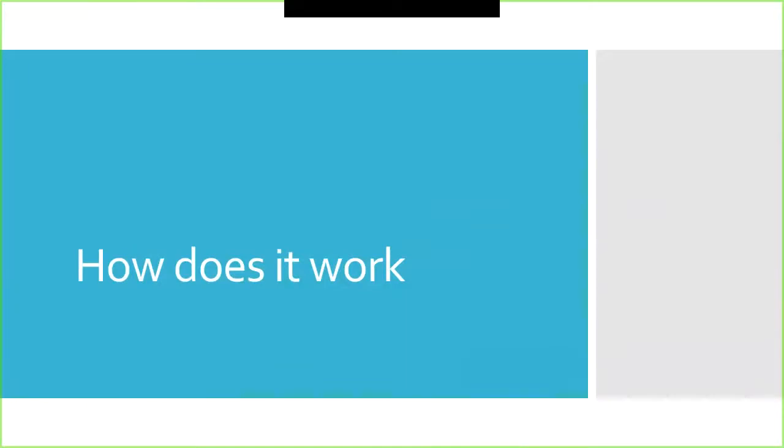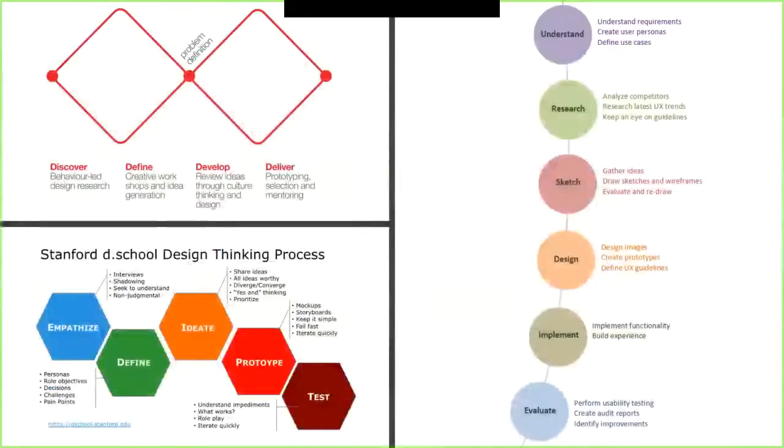So, we know the what, we know the why. Talk about how it works. There are a whole bunch of different ways and a whole bunch of different companies of the way to go about creating good user experience design. Top left is Adobe's. Bottom left is Stanford's. The one on the right is one I found on a random website on the internet. It's just, there's a lot out there.